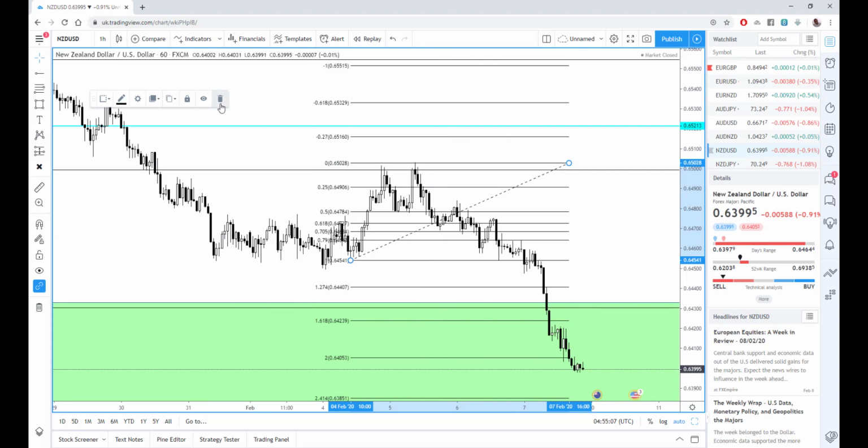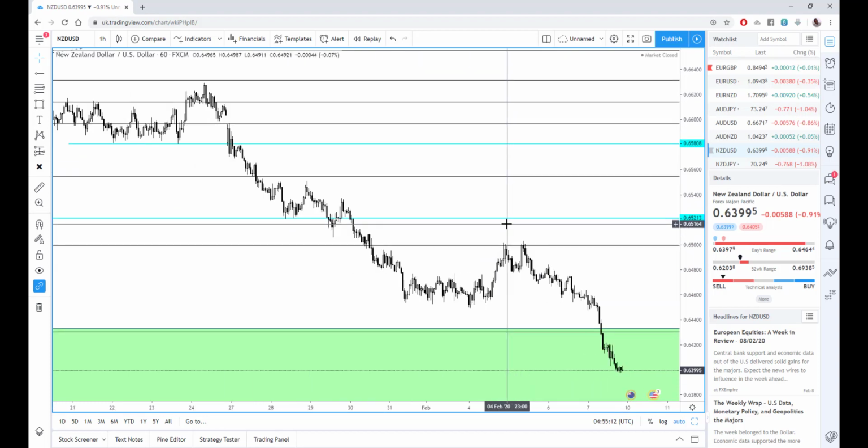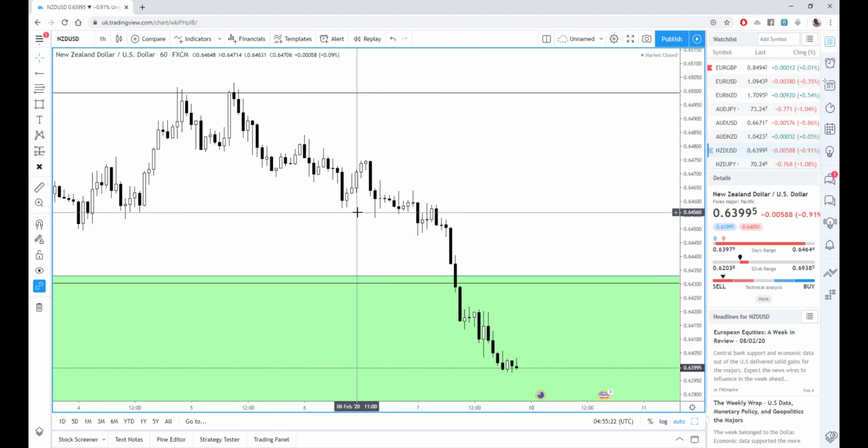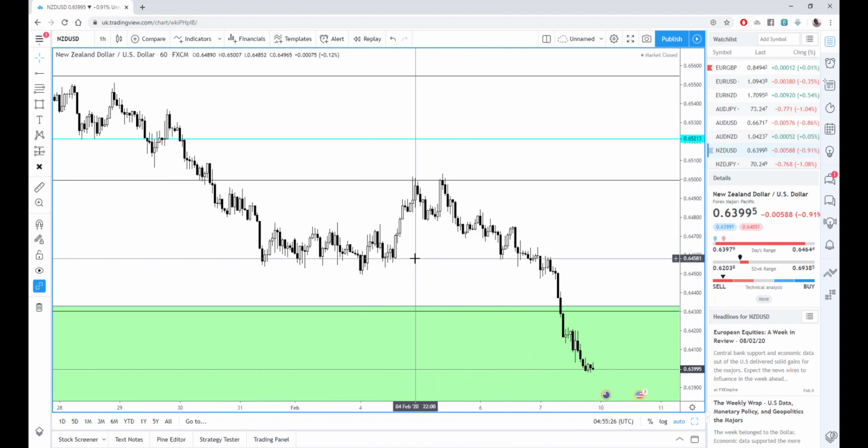Okay, and ultimately price rolled over, which is fine. It's nothing to worry about, because losses are part of trading. You will take losses, so when it does happen, don't sweat about it. Okay, so I'll talk about that in the forecast session.